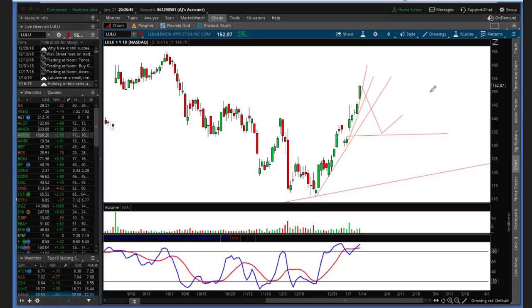Now, if you're looking to get back in, if let's say you've sold out or you're going to sell out, it wouldn't be out of the question to wait for a bounce in this area, get back in right on that bounce off the gap, and then put your stop right below the gap fill point. That's the way you would trade it. But I totally agree. I think it's overextended. It might even be a short candidate.